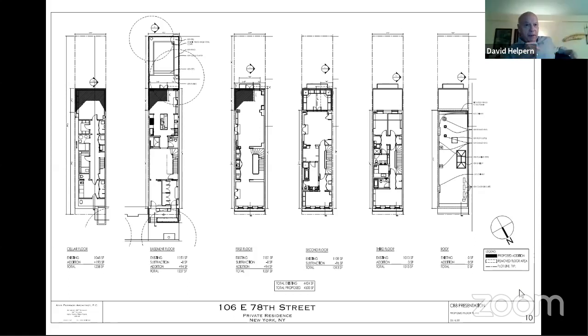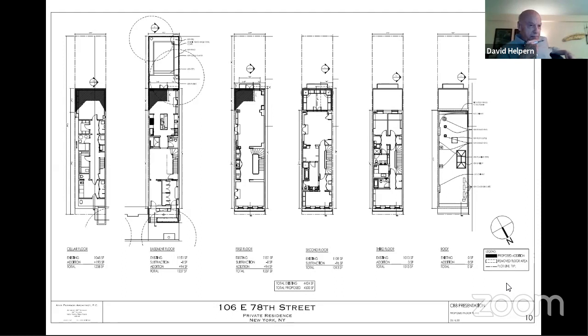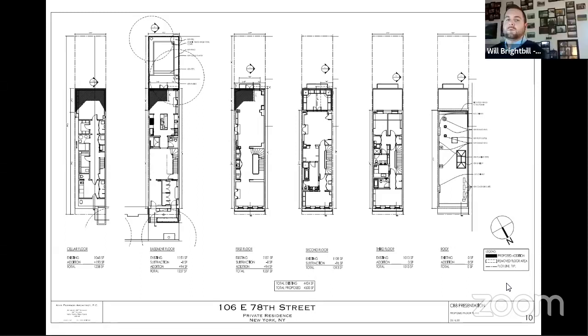Next. Is there anybody else from the public? And if you're on the phone, you can hit *9 to raise your hand. David Wu has raised his hand. Mr. Wu, please give us your name and address. D. Wu, 316 East 88th Street. I just had a question for the architect. Am I unmuted? Yes, we can hear you.